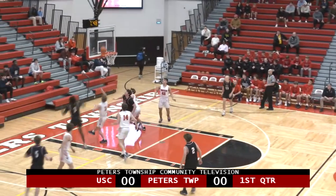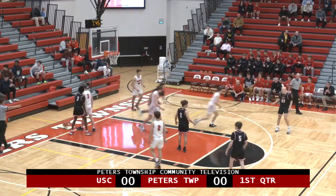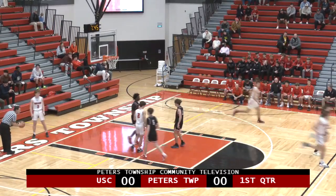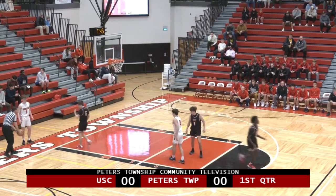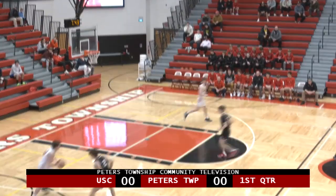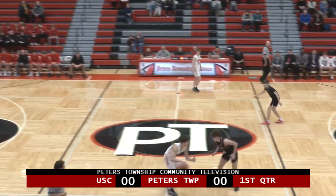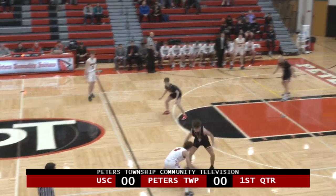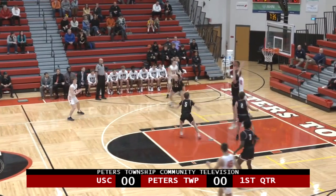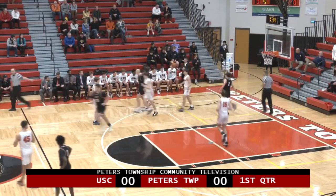Up come the Panthers. Hall can't get it to go. Indians ball. Up and down action in the first 15 seconds. So the Panthers are going to come out full court. Man, doesn't look like they're excited to trap. It's just a man-to-man up the court. McCullough drives to the lane, kicks it over the head of Mills.